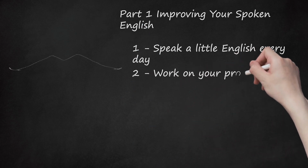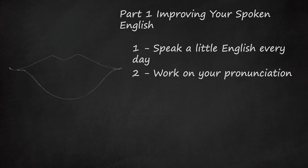2. Work on your pronunciation. Even if you have an acceptable grasp of the English language, with good grammar and an extensive vocabulary, native English speakers may find you very difficult to understand if you don't work on your pronunciation. Correct, clear pronunciation is essential if you really want to improve your level of English.